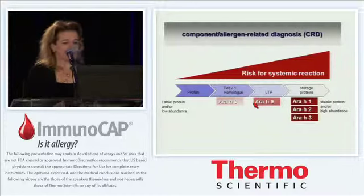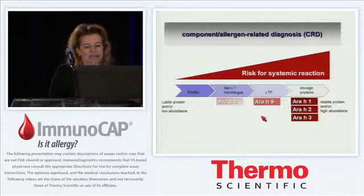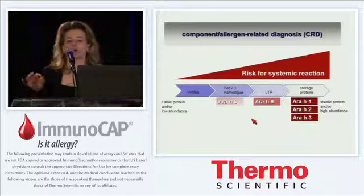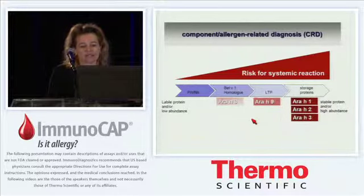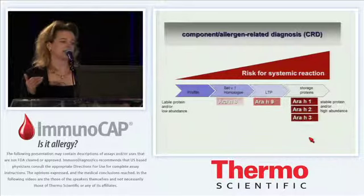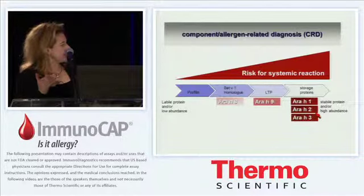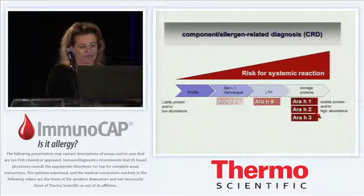So let's summarize the CRD analysis in peanut allergy. You see, if a patient does have a sensitization to the beta-1 homolog RH8 or to the lipid transfer protein, here we need to do challenges because we are not sure whether these patients are indeed peanut allergic or not. If the patient is sensitized to the storage protein, the likelihood that the patient is indeed food allergic to peanut is much higher. And as we have shown for RH2, at a certain level, sensitization to RH2 has a higher risk to induce systemic reactions than the other proteins.